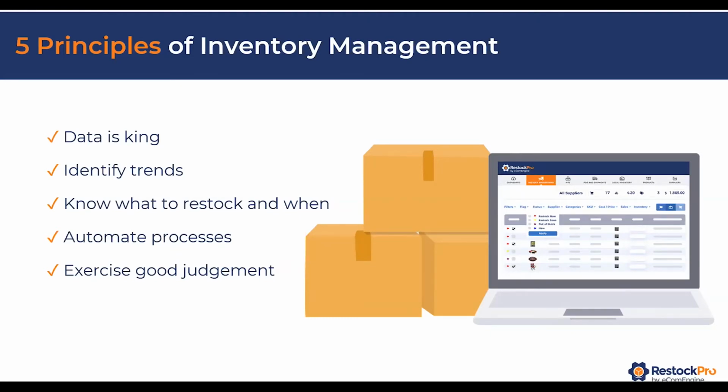Number one would be data is king, right? Nowadays, it's not just about getting your data or having your data in front of you, but most importantly, validating it. RestockPro provides one source of accurate and detailed data for your team to use versus spreadsheets and formulas.